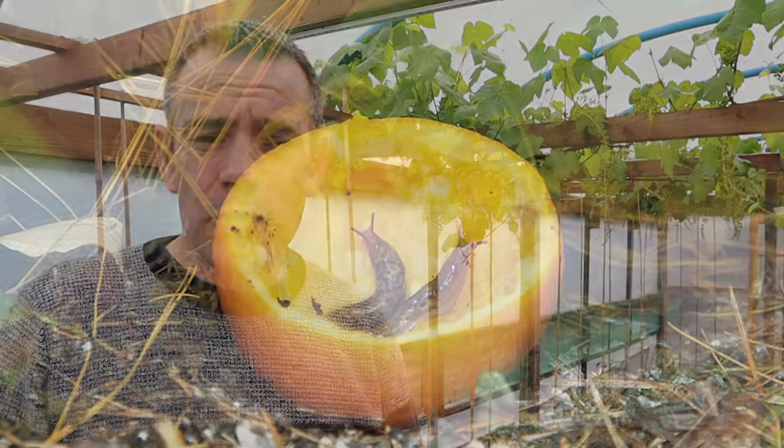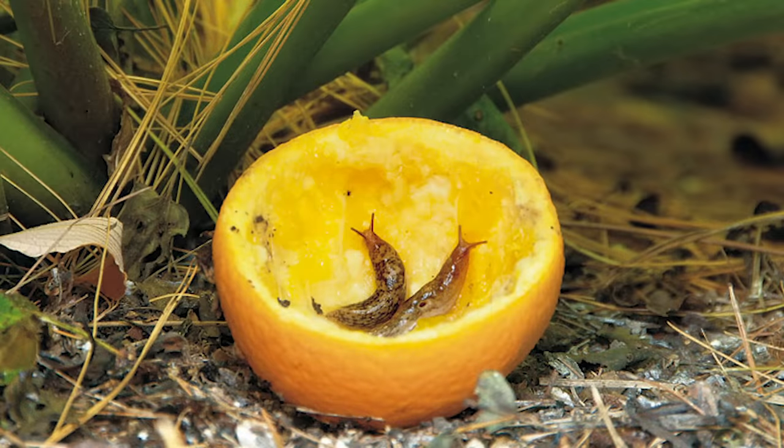Now, another tip is to place upturned grapefruit or orange skins. Because of the moistness there and the thickness of the skin, it keeps those areas cool, and slugs love to congregate under those. Slug control method number three.